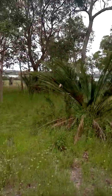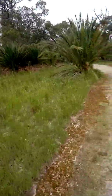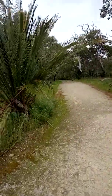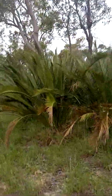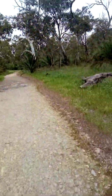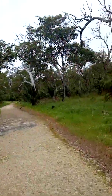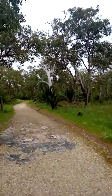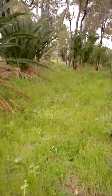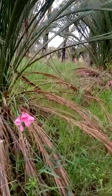So we have some trees over there. Some not trees, they might be trees, not sure what they are. Look like a species of ferns. We have some, this might be gum trees, I'm not sure what they are. They might be ghost gum possibly. And in here we have some, I'm not sure what these are.